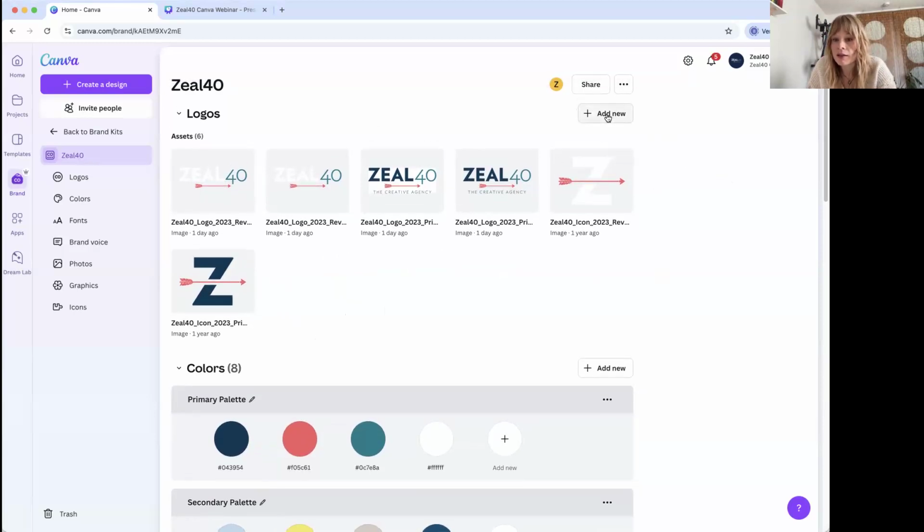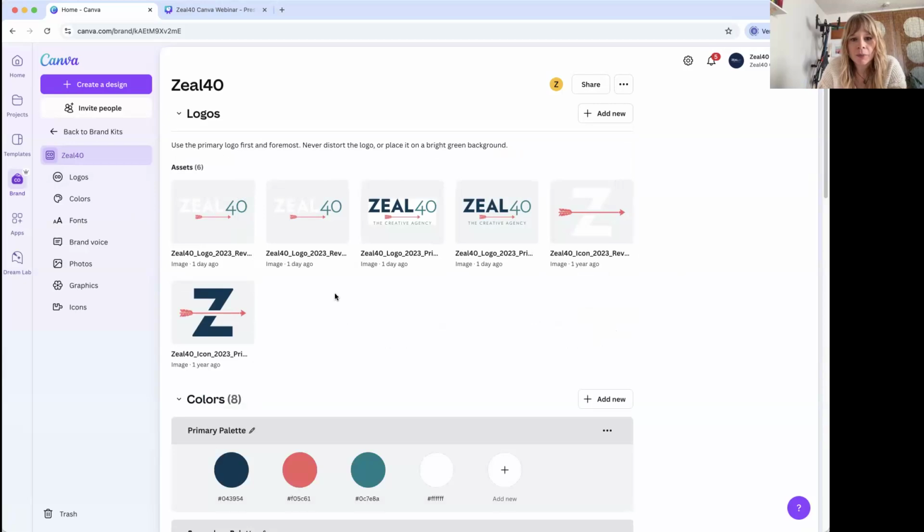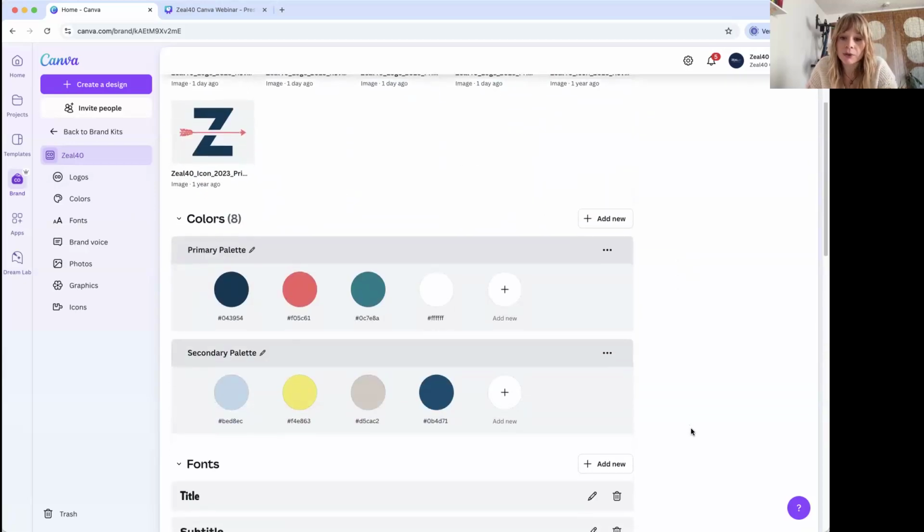Another great thing about the brand kit is if you go to add new, you can add guidelines. This is really helpful if you have a wider team who's all in here using your brand kit. You can specify when to use certain logos or what to do and what not to do. So if you wanted to say, use the primary logo first and foremost, never distort the logo, or place it on, I don't know, like a bright green background, right? You can share instructions like that, save, and then boom, that's up there with all of your logos. And you can do that for each section, which is really nice.